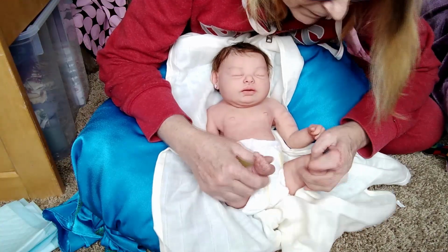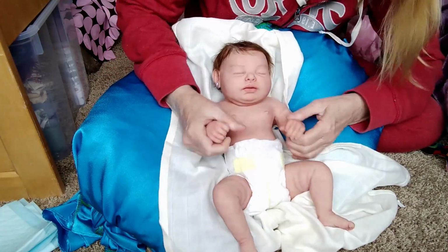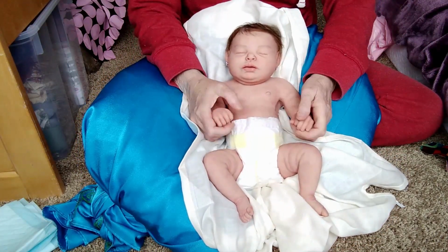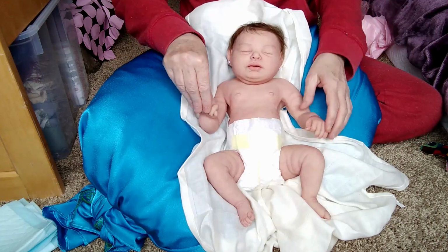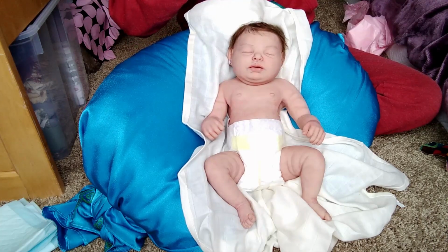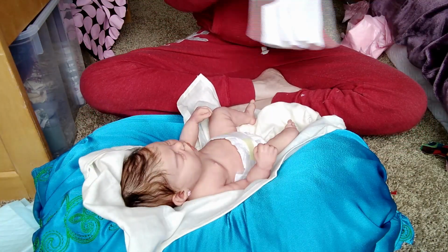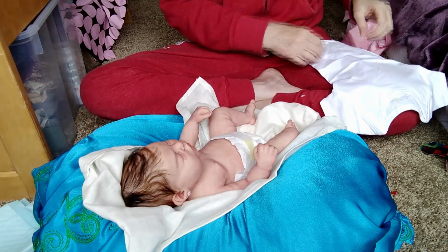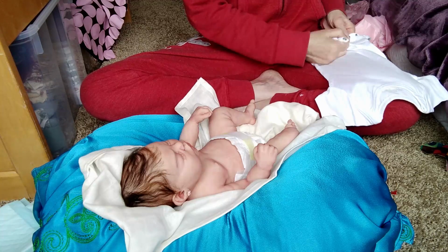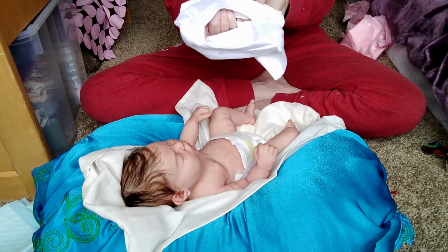Yep. Cute little feet. She's smaller than I thought she was. So I hope some of the outfits I bought will fit her. But yeah, let's see. I'll just keep this diaper on for now, and we'll get her dressed here in a minute. Let's see if I can do it. I've never done a silicone. It's the first time I've touched a silicone. Okay. Let's see here.